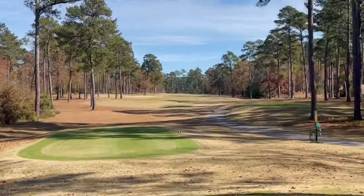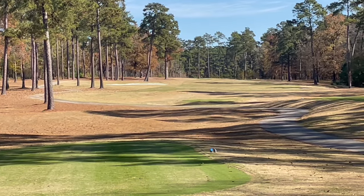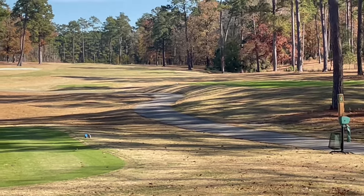530-yard par 5. Pin's back just to the right of that bunker. That bunker is pretty much the only thing in play off the tee. It looks like there is a creek up this right-hand side.